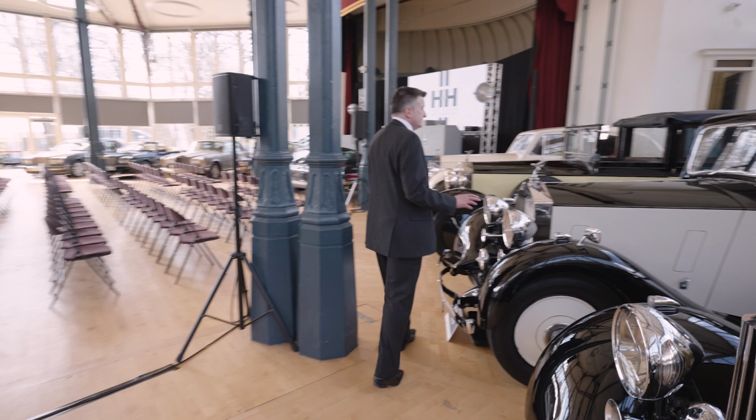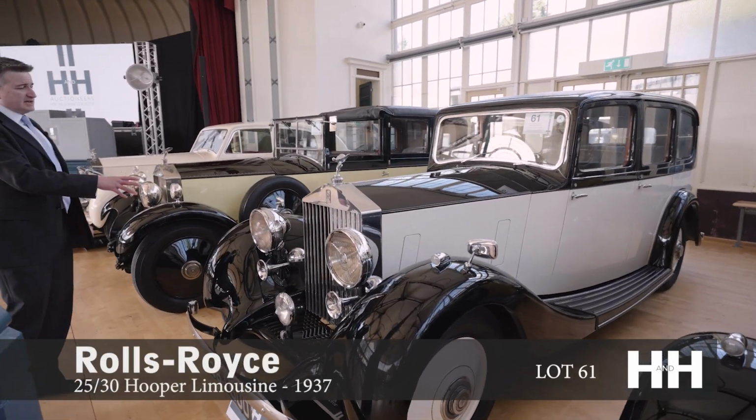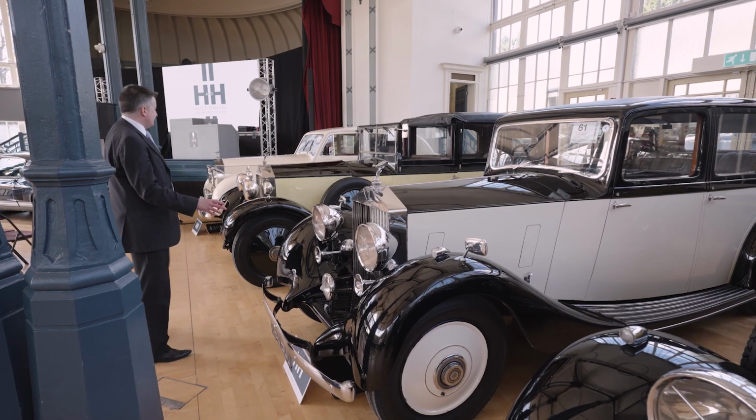Next to it, again, a 25/30 Hooper Limousine. That's from a different stable, but it's seen use as a wedding car. So again, in terms of mechanical bits and pieces, very much up and together.